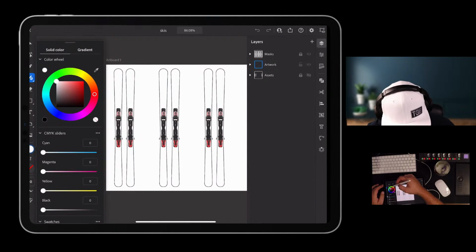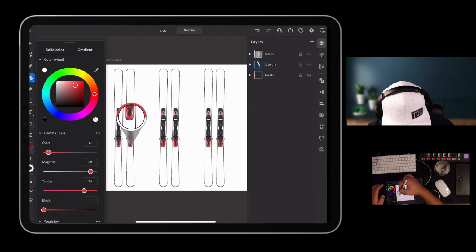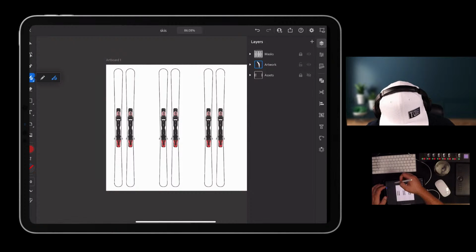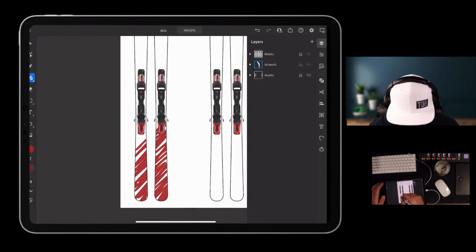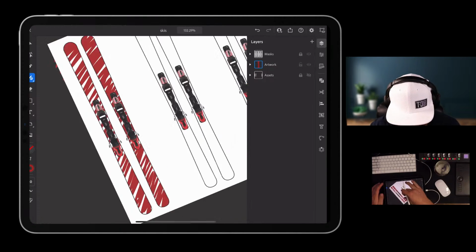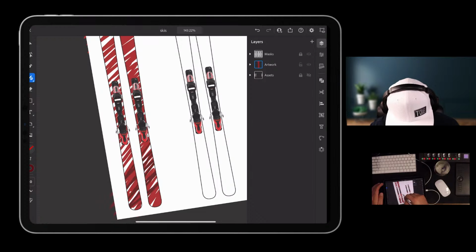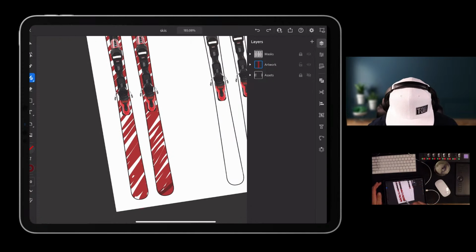Get my color settings dialed in here. All right, so now I can start doing stuff and having it kind of bleed across, and oh, that's so much easier than trying to double mask everything and break your mental workflow. Oop. Now if I go too far, like I did there, it goes past the mask out here into this negative space, and then it kind of breaks the illusion. There are other ways to do this, but I just felt like doing it this way tonight.